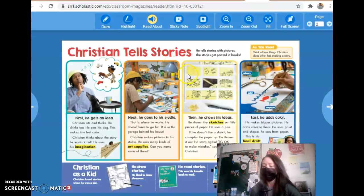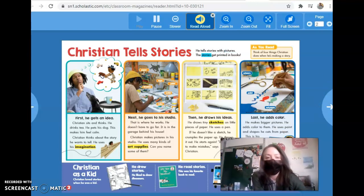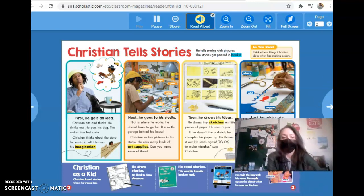So let's look inside on the first page. Christian tells stories. Let's have it read it to us. Christian tells stories. He tells stories with pictures. The stories get printed in books. As you read, think of four things Christian does when he's making a story.